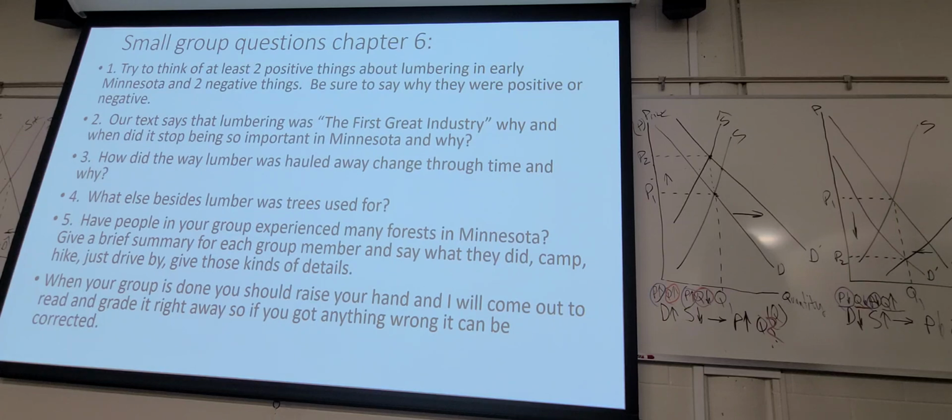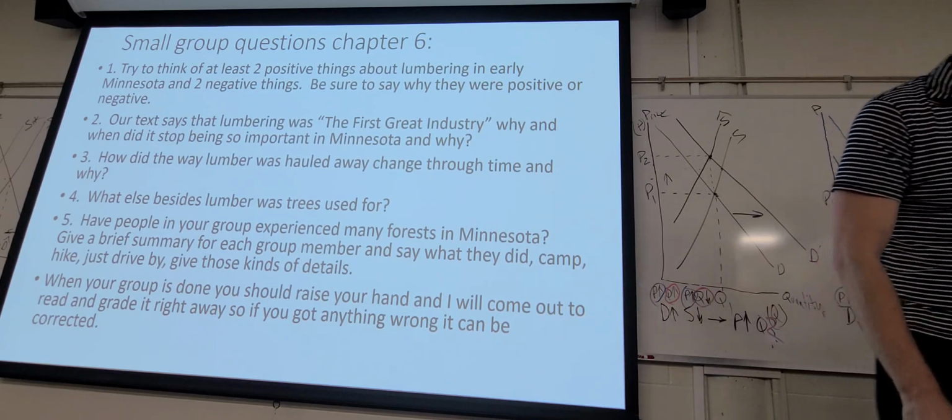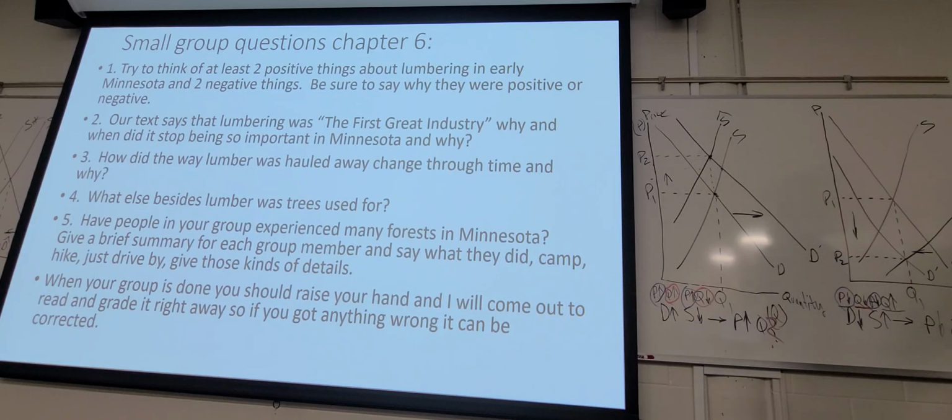So we only need two spots. I'll trade and you can have that chair. I'll sit right here. Perfect. Do you want to move right there? Yeah. And then I'll be across. There's a chair right there. Thank you.